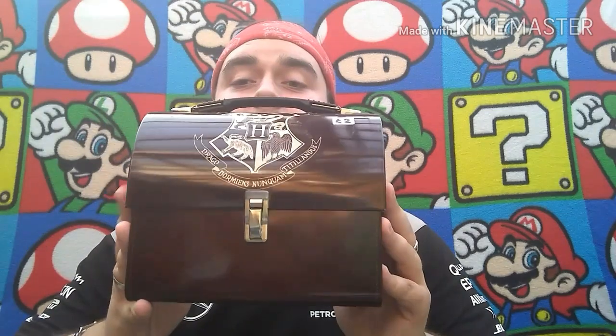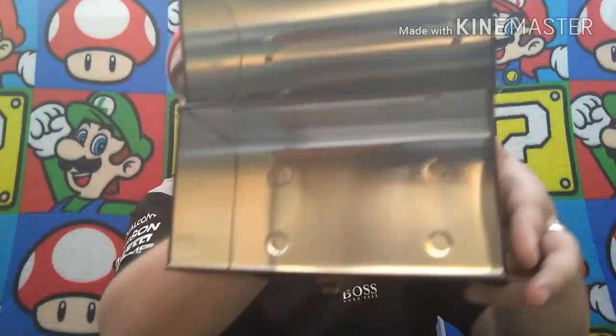Next up, something perhaps for Dawn Mason, if she's interested. If not, for you other Potter fans. This is a Harry Potter tin lunchbox, I want to say. It opens up. It's quite deep. Produced by Half Moon Bay. They do a lot of tins.